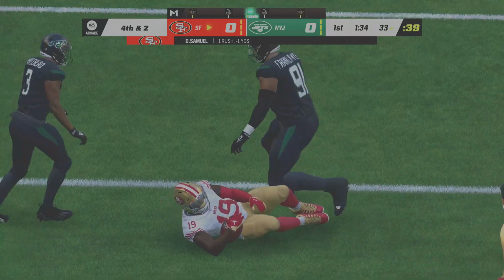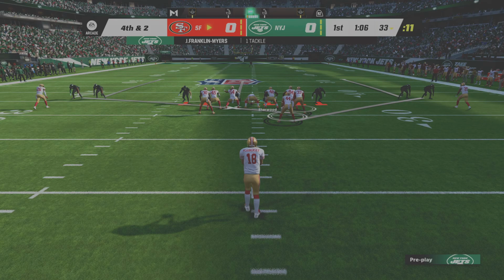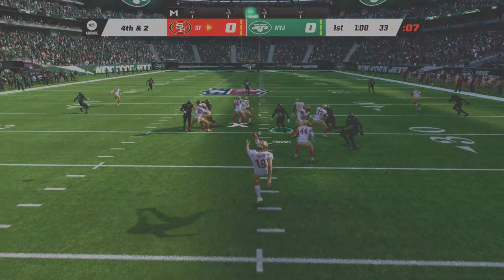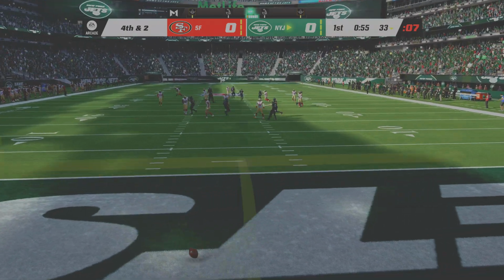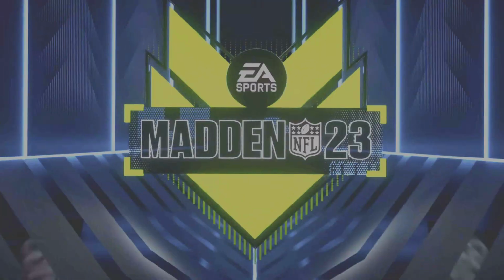And that one going nowhere from the start as he's met in the backfield and goes backwards. So on 4th down, here's the Australian native Mitch Wishnowsky to punt this one away. The Jets have Braxton Berrios back deep. And that hits at the 6 and carries into the end zone for a touchback.